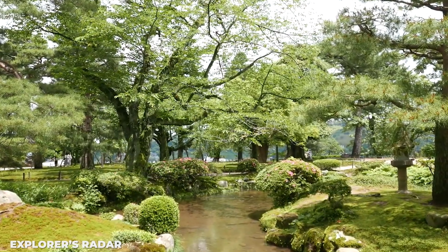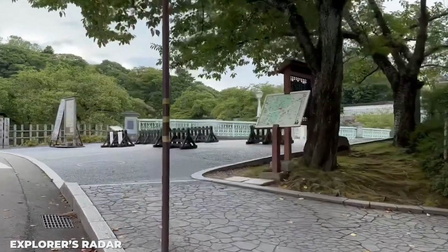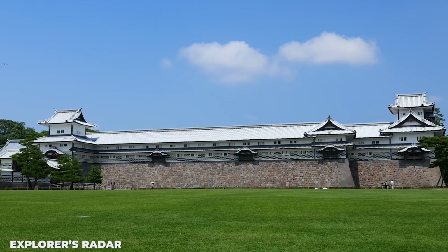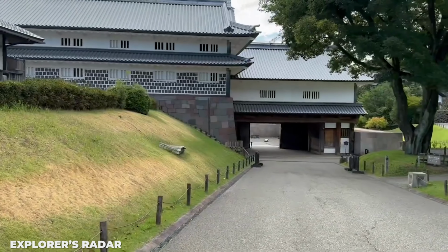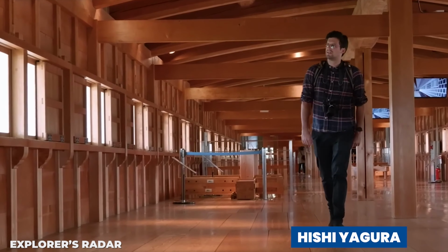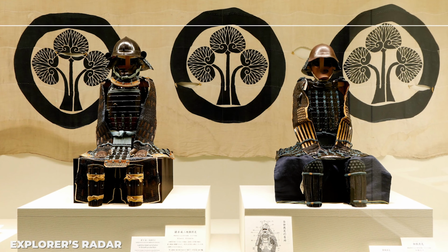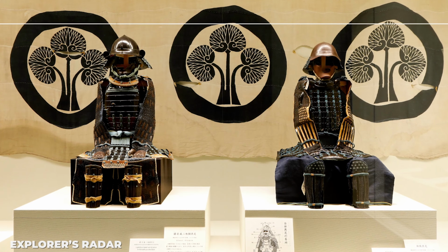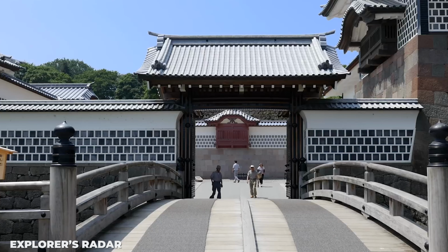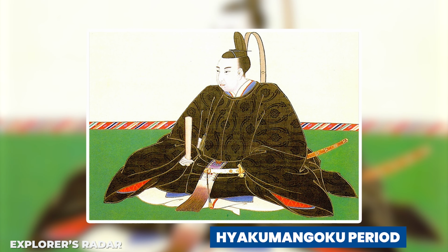After exploring the garden for about 90 minutes, walk the short distance to the Kanazawa Castle Park. The castle grounds are free to enter, and while much of the original structure was destroyed by fires over the centuries, recent reconstructions, like the Gojika Nagaya storehouse and Hishi Yagura turret, showcase traditional Japanese castle architecture. The castle's interior features exhibit historical artifacts from the Maeda clan, who ruled the region for nearly 3 centuries and accumulated wealth equivalent to 1 million bushels of rice, hence the name Hyakumangoku period.